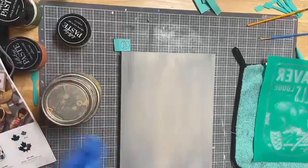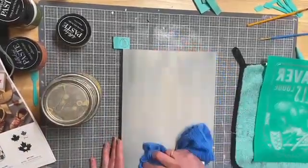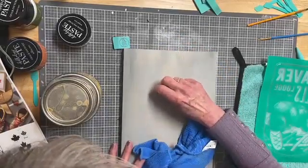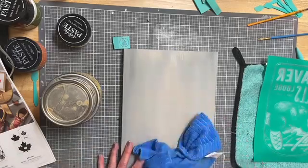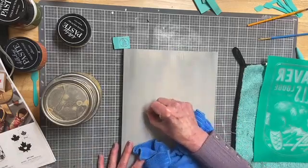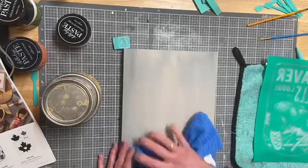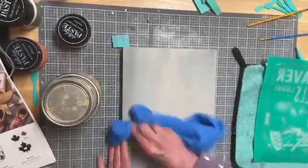Let's see how that feels. It almost looks like there's a, there is. I think there's a hair stuck to that. Maybe not. I don't know. Looked like it.